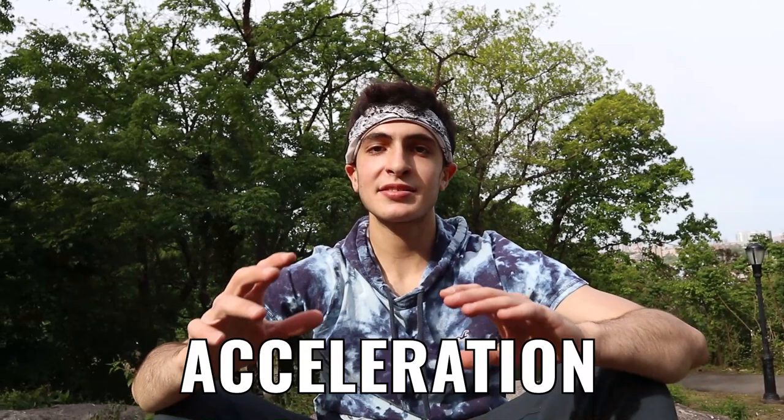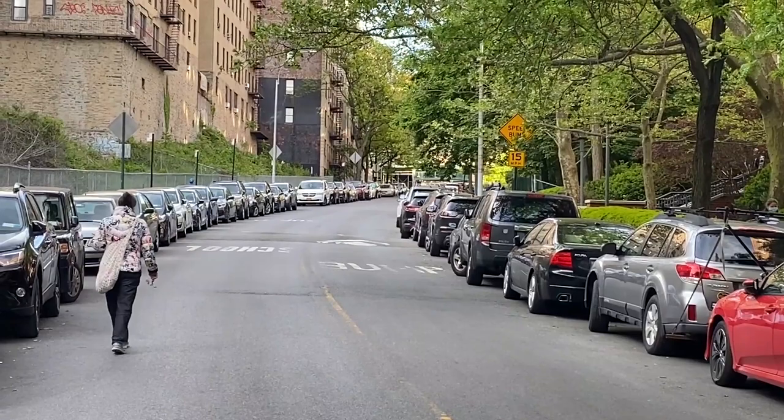Another key thing to work on that I didn't really touch on before is acceleration. Acceleration is key if you want to beat these tall players off the dribble. For the sake of this video, I'm going to tell you one of my favorite exercises, and that's hill sprints. For this exercise, you don't need much equipment, you just need a hill.